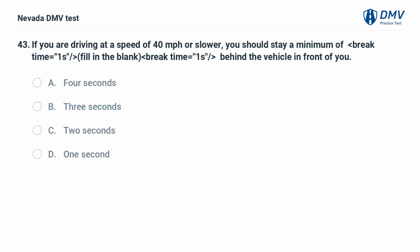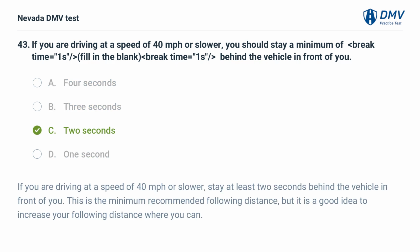If you are driving at a speed of 40 miles per hour or slower, you should stay a minimum of fill in the blank behind the vehicle in front of you. A. 4 seconds. B. 3 seconds. C. 2 seconds. D. 1 second. C. 2 seconds. If you are driving at a speed of 40 miles per hour or slower, stay at least 2 seconds behind the vehicle in front of you. This is the minimum recommended following distance, but it is a good idea to increase your following distance where you can.